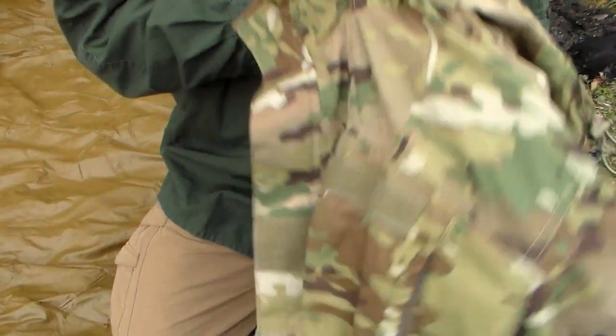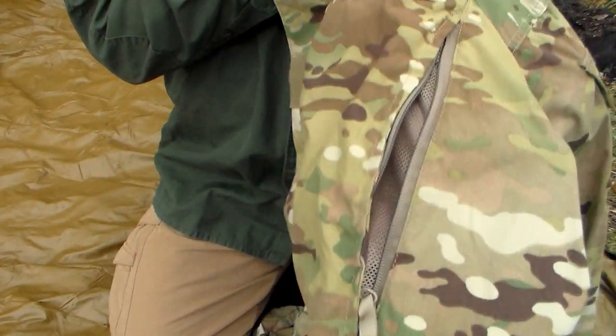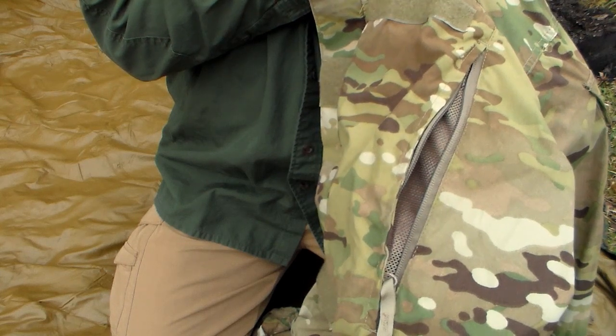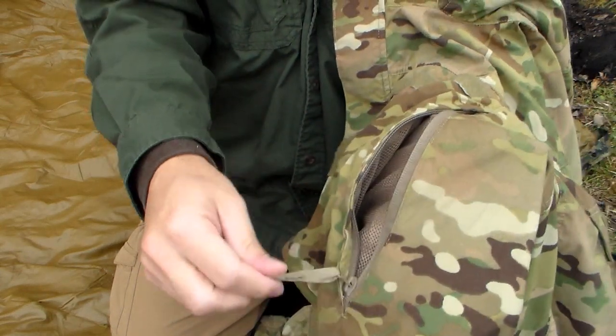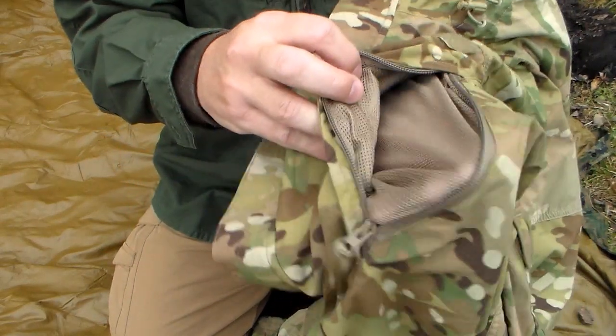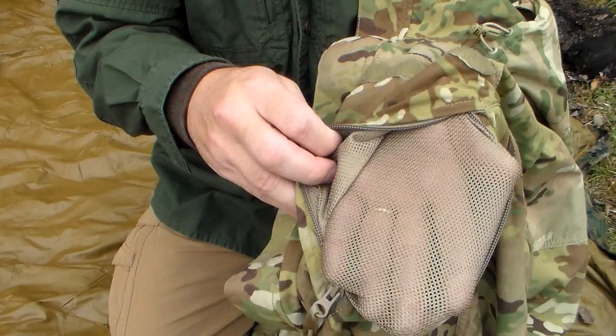On both sides of the chest, you have the zippered pockets, chest pockets, which open from the top going down. As you see on the inside, it's mesh lined.